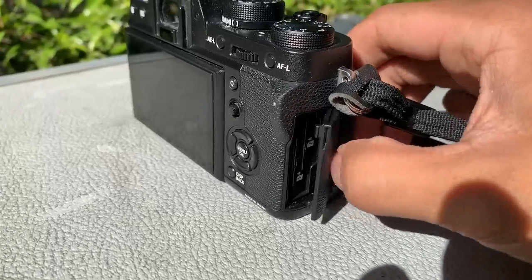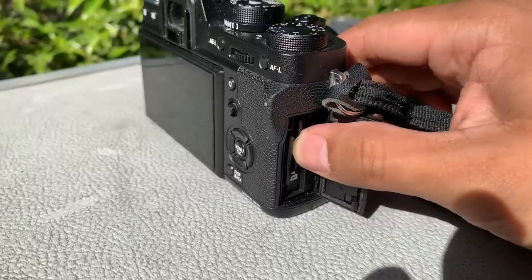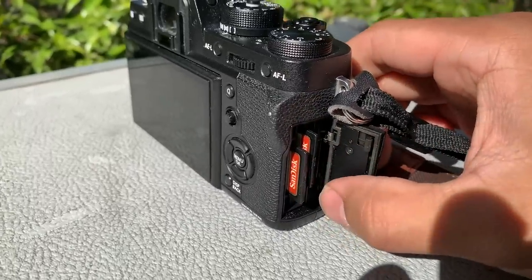And it even has dual card slots, which I'm only used to getting on really high-end Canon cameras like the 5D Mark IV and the 1DX Mark II. I mean, mind you, this wasn't exactly a cheap camera when it first came out. I think it was about $1,600 body only. But at this price range, currently, the only similar cameras that I can think of right now are maybe a used 7D Mark II or a D500.